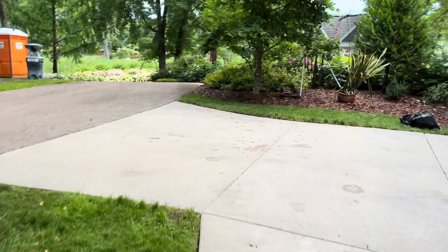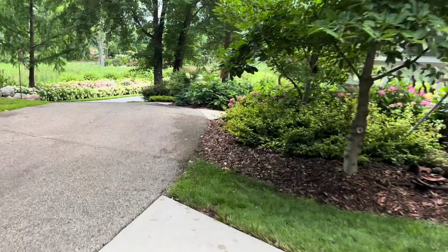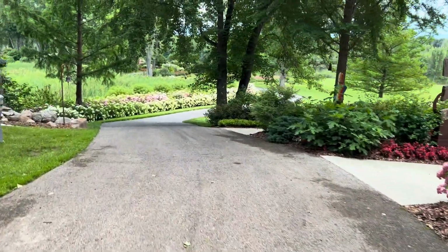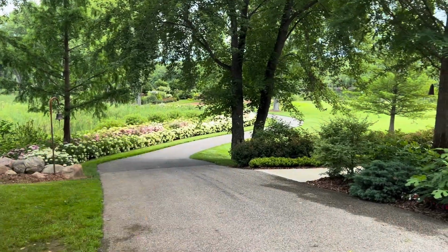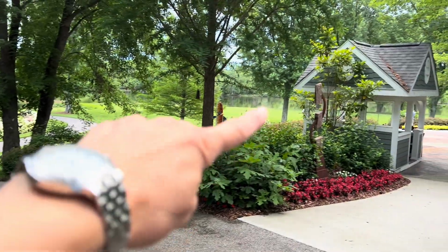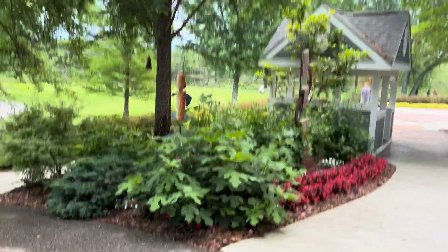And don't mind the outhouses. They host events here as well, so they have to have accommodations for people as they need them. But this is further down the driveway. But look at the hydrangea path all along there. And then back here is the Grand River. It's just such a picturesque location.